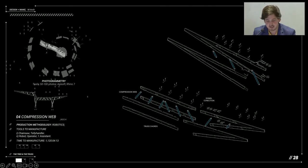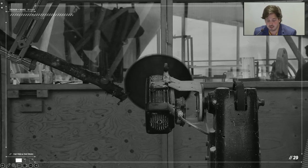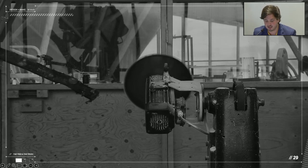For the webs of the truss, we used small beech branches, embracing their natural shapes and aiming to make the most of the felled trees. Each piece was first scanned through photogrammetry, and then the robot precisely cut it to fit the truss chords. And this process exemplifies the knowledge transfer in design and make projects, where timber in compression has been used a lot. And in total, we have 54 compression webs throughout all the trusses of the five axes.